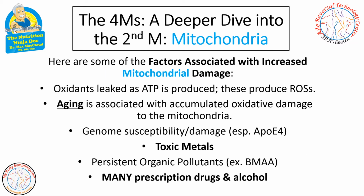Here are some of the factors associated with increased mitochondrial damage. Oxidants, as just mentioned, leaked as ATP is produced. These produce reactive oxygen species. Aging is associated with accumulated oxidative damage to the mitochondria. Genome susceptibility or damage, especially ApoE4. Toxic metals, persistent organic pollutants, such as BMAA, many prescription drugs, and alcohol.